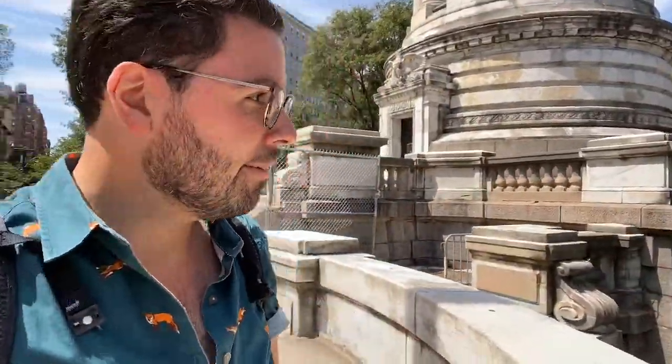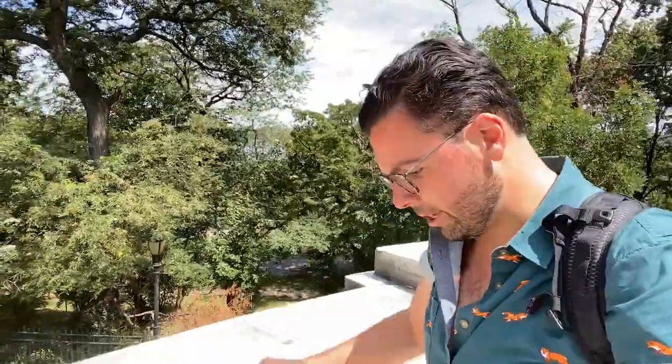This monument is absolutely gorgeous. Now, where are we right now? I mentioned that we are in the Upper West Side, all the way on the west side at 90th Street. However, this is one of New York City's best kept secrets, in my opinion. Let me step up. This is Riverside Park. Riverside Park is gigantic. It reaches down to around 70th Street and all the way up to about 125th Street. It's huge, and it's designed by one of the same designers of Central Park.